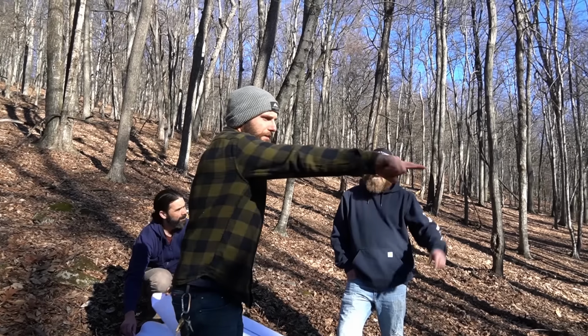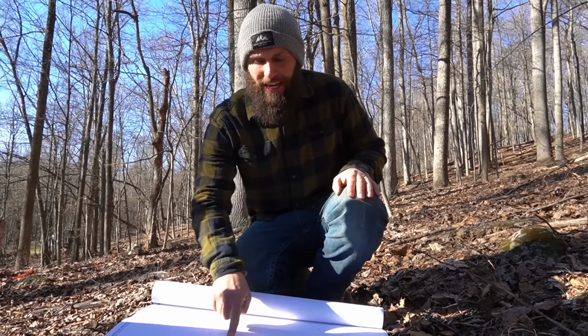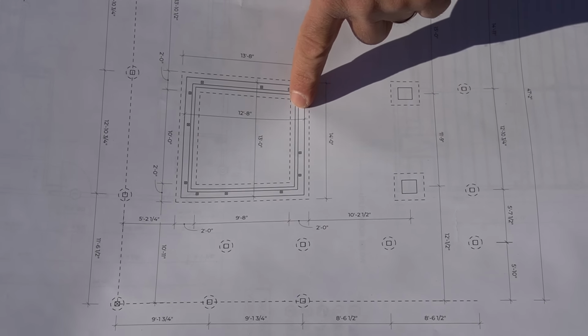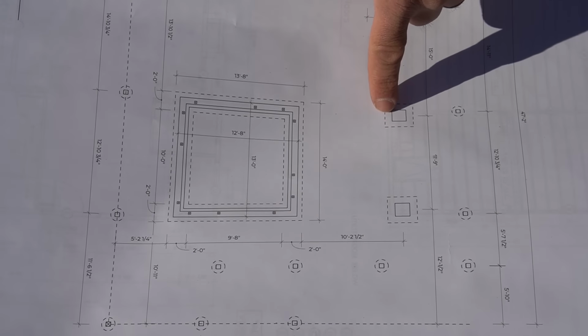Mechanical room over here? Yeah, right around this area. So pour the foundation first. We're going to work on this right here. It's going to be the mechanical room. Once that's all laid out, they're also going to come through and dig out the 36 by 36 inch footers.